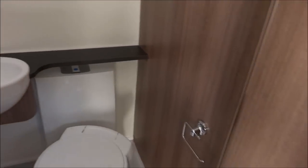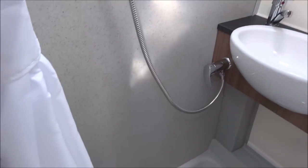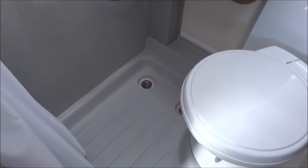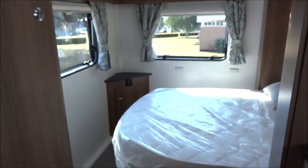And then the washroom. It's not fully lined, this wet room. And there's a shower curtain, which would worry me a bit. Nonetheless, everything there that you might possibly need.